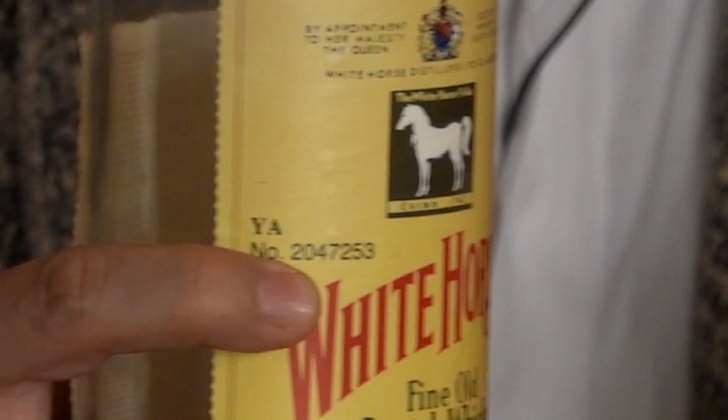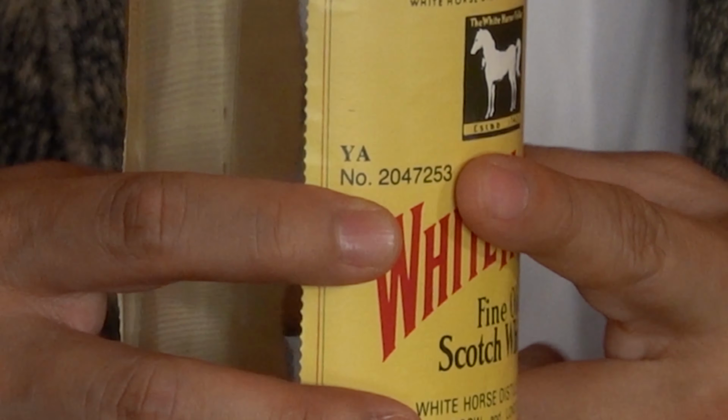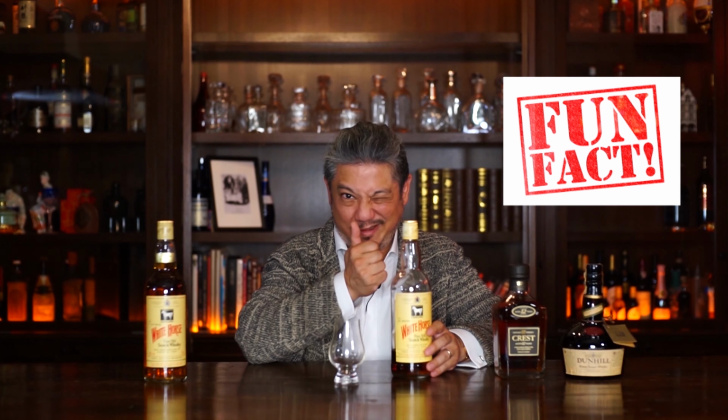And furthermore, White Horse has been making whiskey since the 1930s. Here, like I said, it's a bottle of 1970s. How do I know? How would you know? How can you check? If you look at a bottle, each of them are individually numbered. The 7 digits represents this bottle is from the 1970s. Pretty cool fun fact? You're welcome.